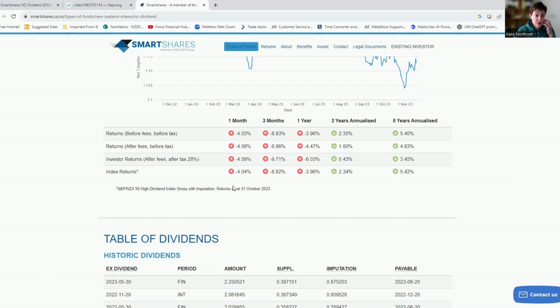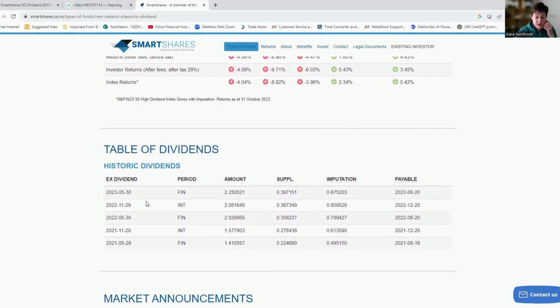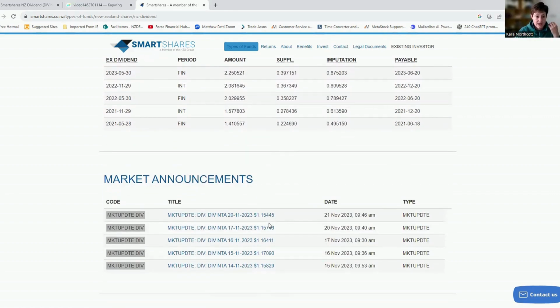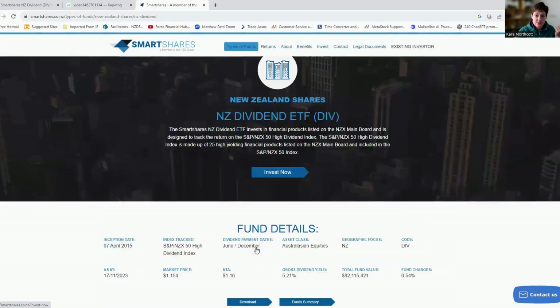Okay, so it just gives you an idea as to how the fund's been performing versus the index. Obviously, over a 5-year time frame, it's been going very, very well. Obviously, it goes down here to show when it went ex-dividend and when it was paid, and obviously how much was paid. And then if you're into market announcements, it's just talking about those. So that is one thing.